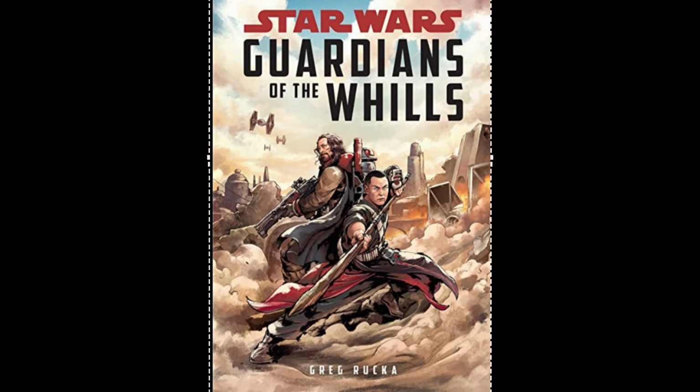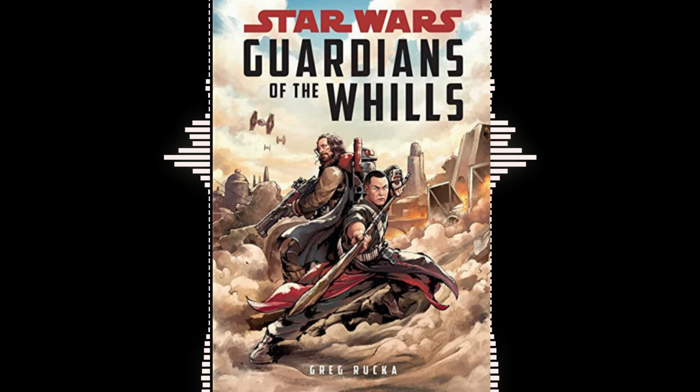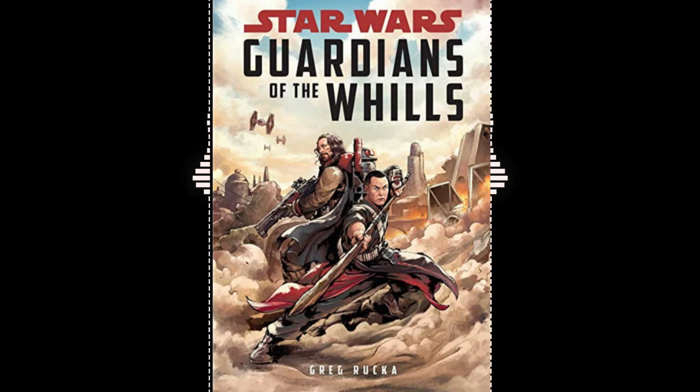This book also mentions Saw Gerrera. They have worked with Saw Gerrera before even Jyn and Cassian get there, and there's actually no mention of Cassian or Jyn Erso in the book at all. So this all takes place before Cassian and Jyn actually get here in Rogue One. So it's kind of like backstory building up what they are doing in Rogue One.